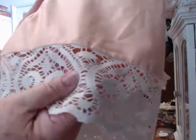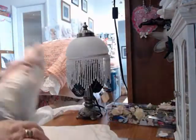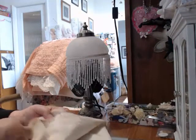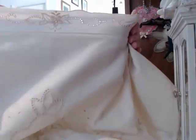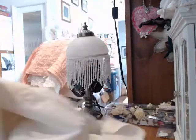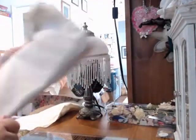These are two pillowcases with this lace around. And these are large peach pillowcases, two of those. And then there's one of these. And this is the pillowcase. And then this is the trim. Very nice. Oh, I fibbed. There's another one. So there's two of those.